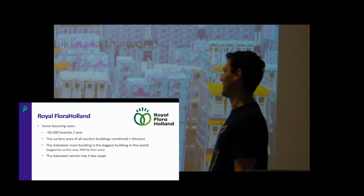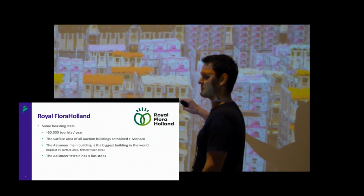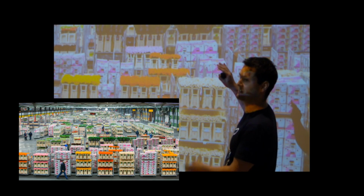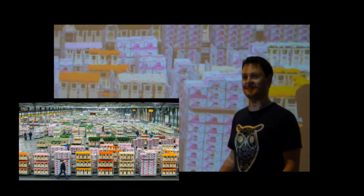The scale is very big, and you can also see that in this picture, which is one of the flower halls, where all the flowers come in and are distributed. This is just a small portion of what we handle every day. You can see flowers as far as the eye stretches, and it's a lot.